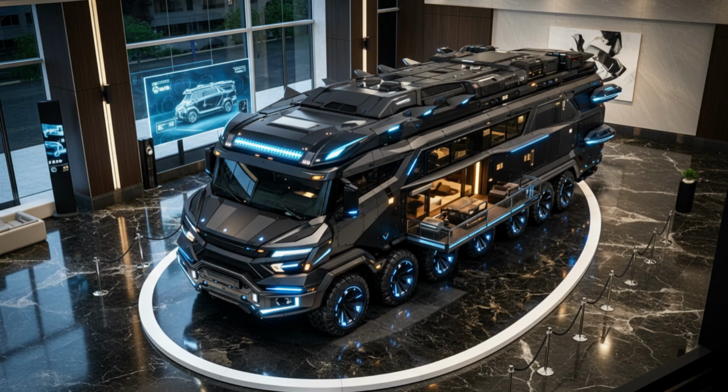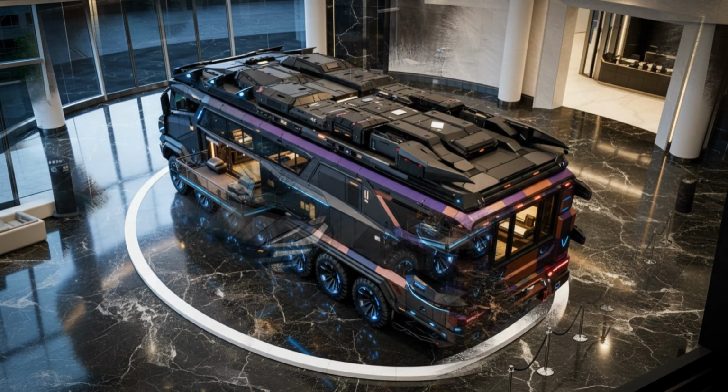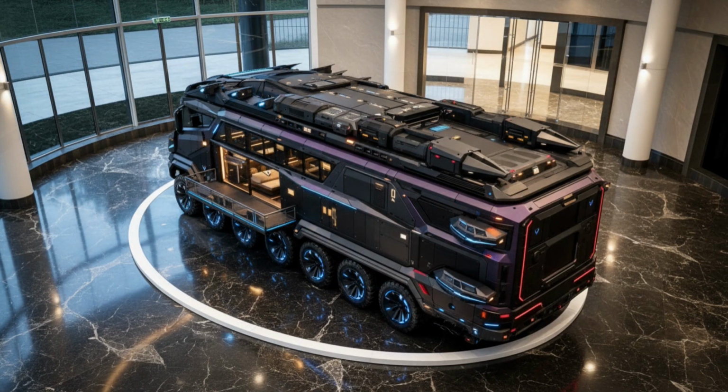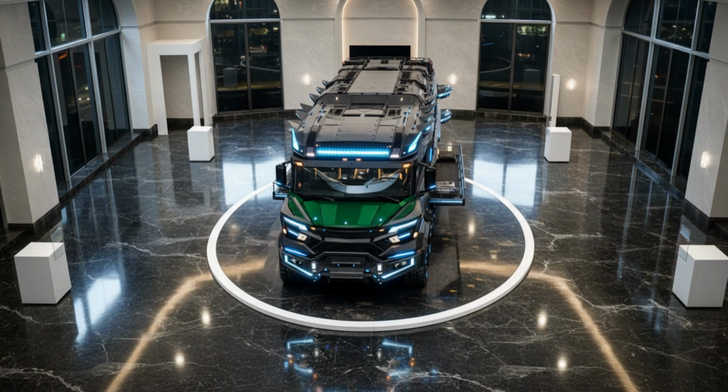Here is how this video goes. We are walking the full exterior, every angle, every panel, every glowing accent. Then we are going inside, and even though no interior render exists, I am going to walk you through exactly what I believe is happening in that habitable space based on the exterior proportions. After that, powertrain logic, because a vehicle this size needs something extraordinary under the floor. And then my verdict, where I will tell you the one detail on this concept that I genuinely think is ahead of its time. Stay with me, because that rear roof structure, we will get there, and when we do, you are going to see this vehicle completely differently.